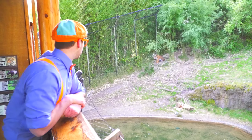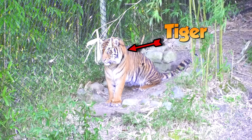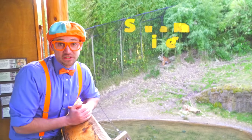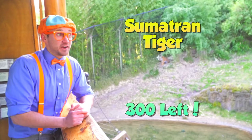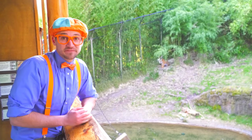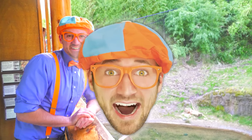What is that? Yeah, that's a tiger. Meow. That's a really big kitty cat. That's actually a Sumatran tiger to be exact, and there's only about 300 left on this entire planet in the wild. So here at Point Defiance Zoo and Aquarium, this tiger is an ambassador.